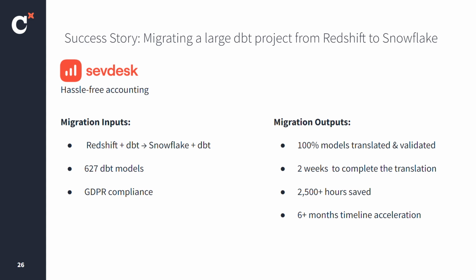So a project that we're actually wrapping this week is with a company called Sapdesk. It's an accounting firm in Germany, and they are doing a migration from Redshift and dbt to Snowflake and dbt. About 600 models, and they also have a strict requirement for GDPR compliance because they're based in Europe. And so we were able to translate all models in about 2 weeks. The rough estimate that we talked with them and agreed on is if they were to do it manually, it probably would take them about 2,500 hours, 4 hours per model roughly. And that means that the migration timeline is accelerated from 6+ months to just a few weeks.